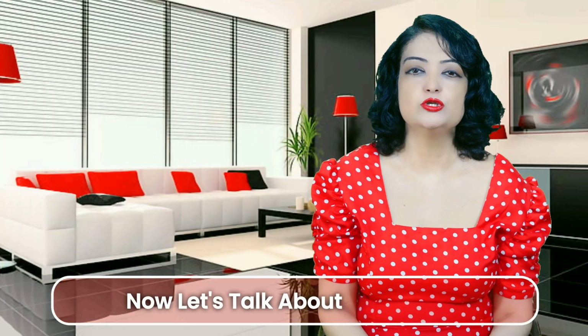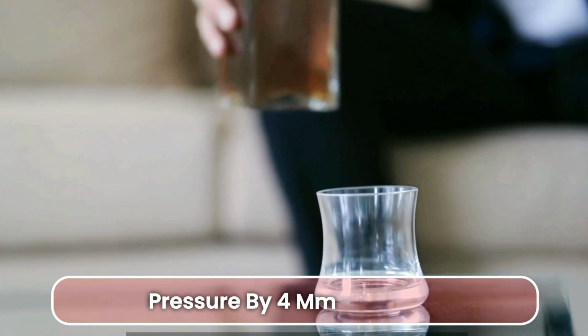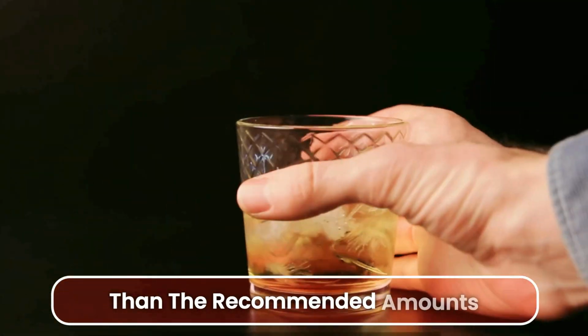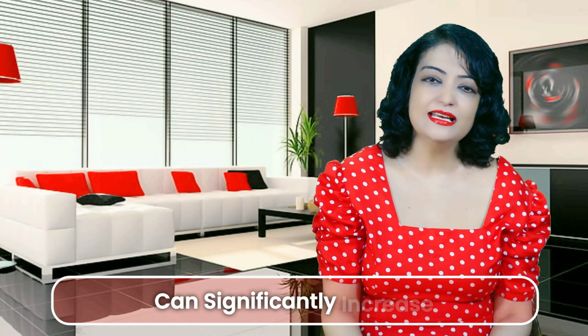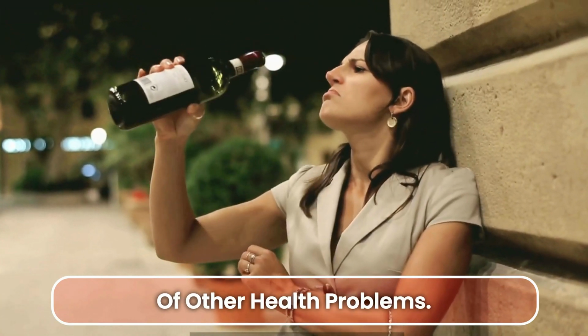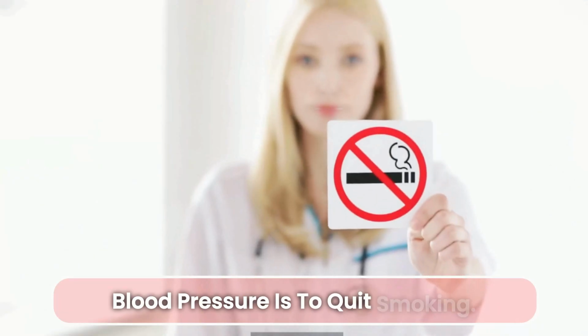Now let's talk about the effects of alcohol on our blood pressure. Limiting our alcohol intake can lower our systolic blood pressure by 4 millimeters of mercury. However, drinking alcohol more than the recommended amounts can significantly increase our blood pressure and the risk of other health problems. The next point to control our high blood pressure is to quit smoking.